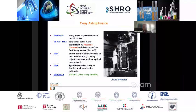It was started, the official date is 18 June 1962, when Riccardo Giacconi sent an X-ray detector, an X-ray telescope, aboard a NASA Sun rocket and discovered the first extrasolar X-ray source. And for that, he actually won the Nobel Prize in Physics in 2002. And you can see here Riccardo building the first X-ray satellite, SHRO, in the 1970s.